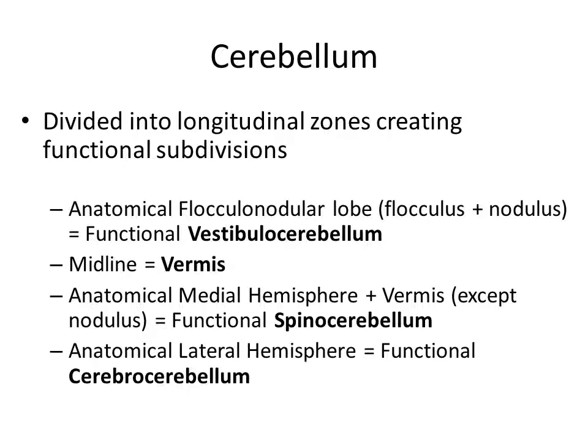And then we have the large lateral hemisphere, which is functionally known as the cerebrocerebellum. This particular area has extensive connections with the cerebrum.